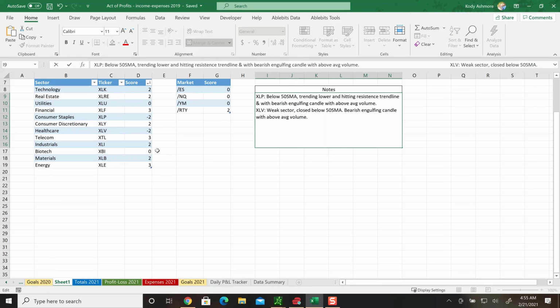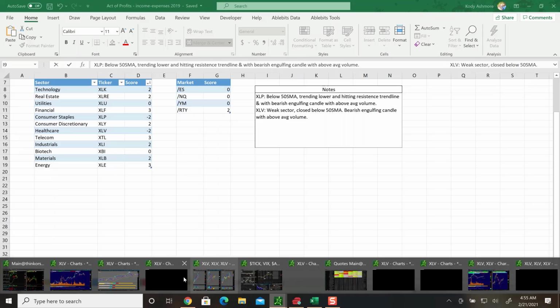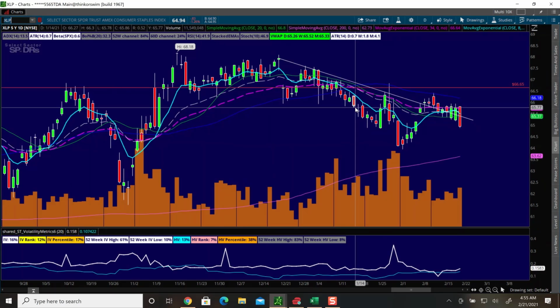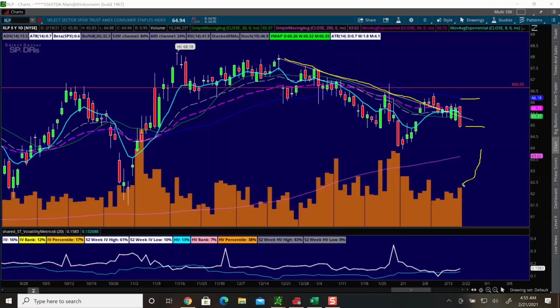And another one was XLP. So you see that trend line from last week held true. It's below the 50 SMA still. Here's that trend line I drew last week or so. Close below it on above average volume. Probably come down and test that low right there, because we already did the gap fill and we're all the way through it. So next stop, this level. And consumer staples makes sense for it to be weak as well, with the overall market being strong.